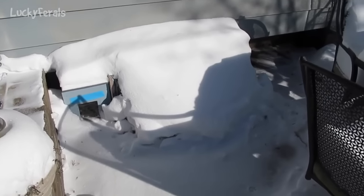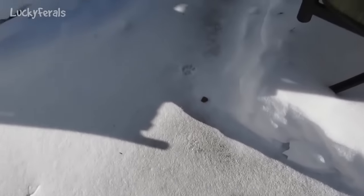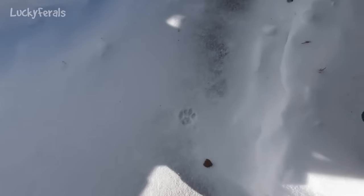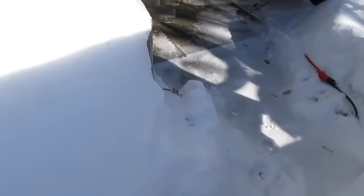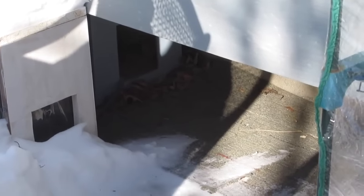This is what his shelter is looking like today. And if we look at the snow, we could see some cat tracks heading in the shelter direction. And that's what it looks like under the house in the shelter area.